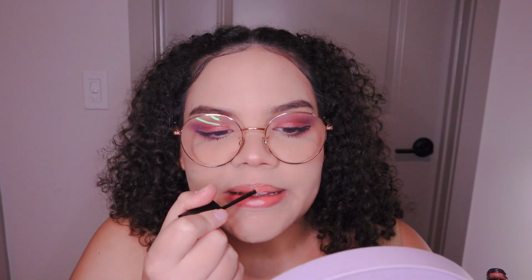See, this looks orange on me. This looks like a coral color. I feel like this is the kind of lip gloss that looks good with lip liner. It looks cute, but I don't love it. It feels very thick, kind of velvety. It's not really sticky, so that's good.